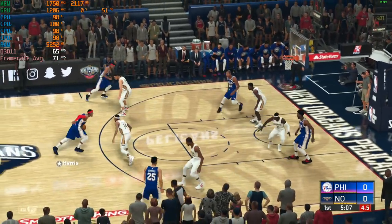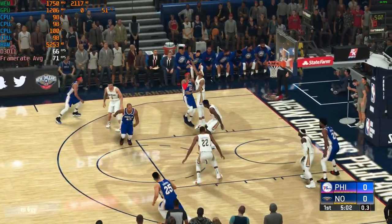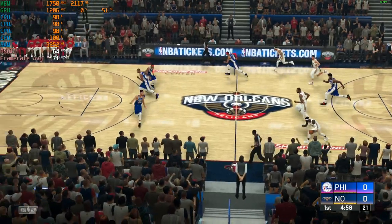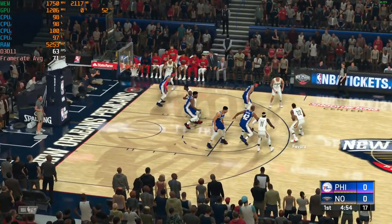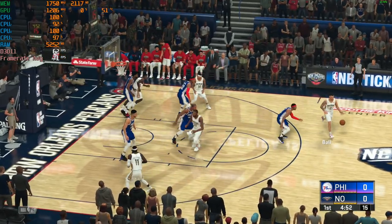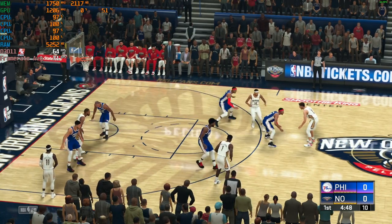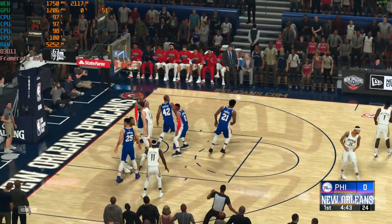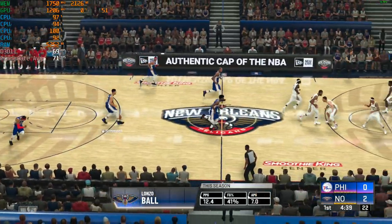The pass to Harris. Over Ingram. Harris's shot is off. Holiday against Simmons. And Favors kicks the ball. Sweet little floater. Ball's got the first basket of the game for New Orleans.